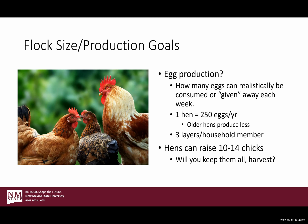A hen can raise 10 to 14 chicks in a clutch. That's the batch of eggs that she'll set on. And so that immediately multiplies your flock substantially. Granted, you might have some death loss there, but still 1 bird times 10 or 14 really adds up very quickly. And these are very quick growing animals. They mature in about 20 weeks. So that's something to keep in mind as well.